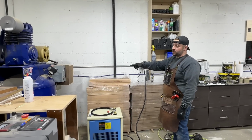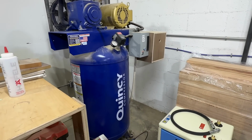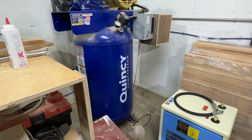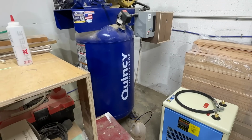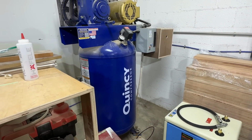Next to the laser is the compressor. This is a Quincy 7.5 horsepower, 2-stage compressor. Puts out, I think, 24 CFM, 22 CFM, something like that.